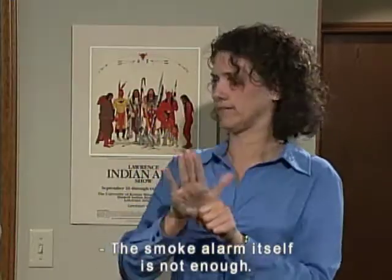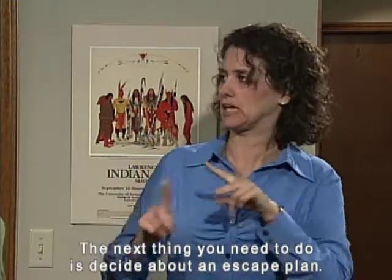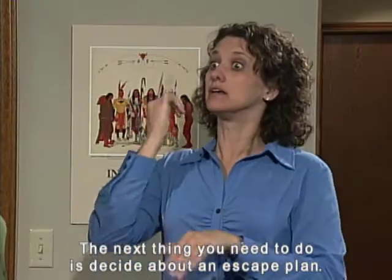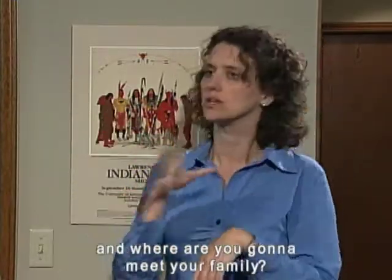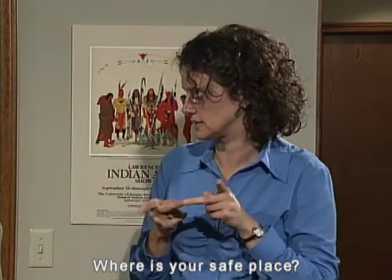The smoke alarm itself is not enough. The next thing you need to do is decide about an escape plan. If a fire happens, how are you going to get out of the house? And where are you going to meet your family? Where is your safe place?